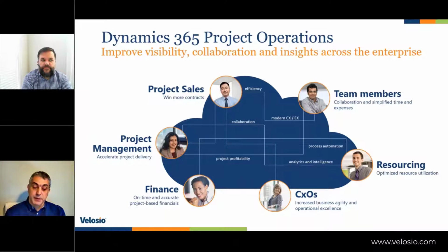And team members will be able to enter time and expenses for the respective projects that they are assigned to, but will also be able to get reimbursed on the same expenses. So our expense capabilities in project operations are easily integrated to an accounts payable module, where you can reimburse the consultant on the same expense entry as well as track project costs.